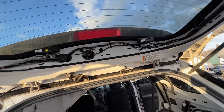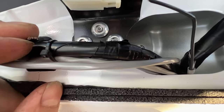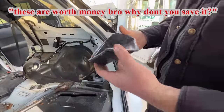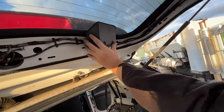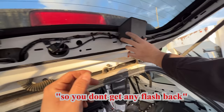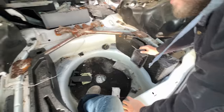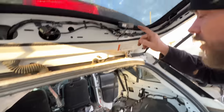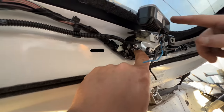Oh shit. We got some ions. Apparently we need like a drill to tap these out. Is that what that is? Yes, they're working. Oh, I didn't even know that's what? It's a shroud, so they don't get any flashback. That makes a lot of sense. Should be another one in here somewhere. I'll buy those brackets off you too. They're riveted. You gotta take off the... Oh, we gotta punch them in.